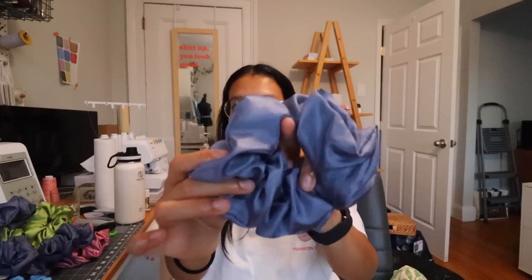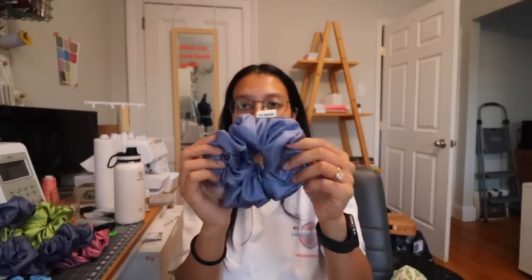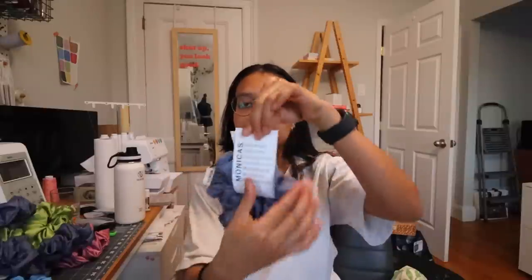So yeah, I'm really excited about these products that I've been making. This is one of the scrunchies, very cute. It's a China silk. I got this secondhand. What I do is I take one of these pieces that I cut out, I put it through the scrunchie and then fold it over. So it looks like that, and then I'll just staple the top.